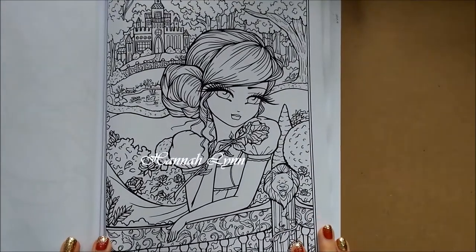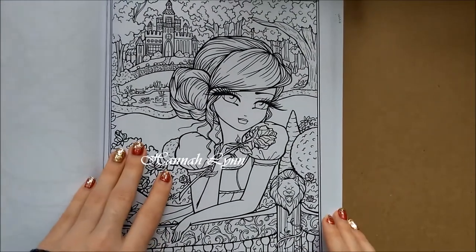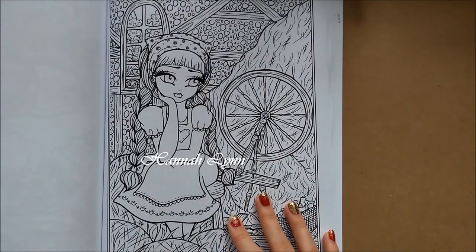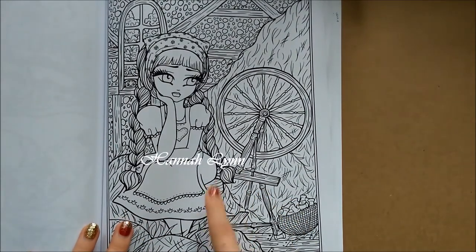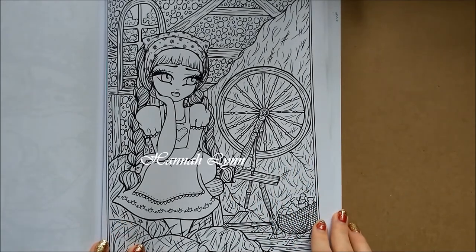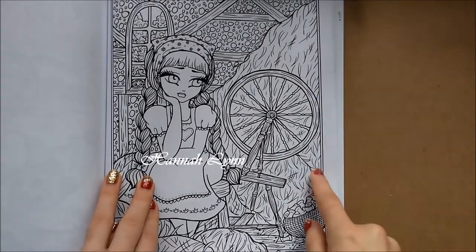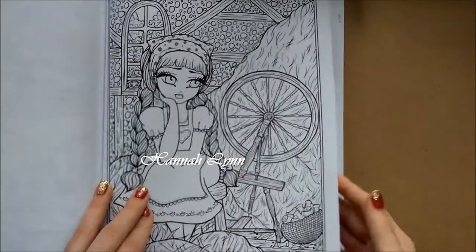So here is Enchanted Rose, which is Belle from Beauty and the Beast. Another super fun one, lots of detail in the background. Straw into Gold. So this would be from Rumpelstiltskin. I can't remember her name though. I am familiar with the story, but it's been a long time since I've heard that one. It would be really fun to color all that straw and all the rock on the walls.